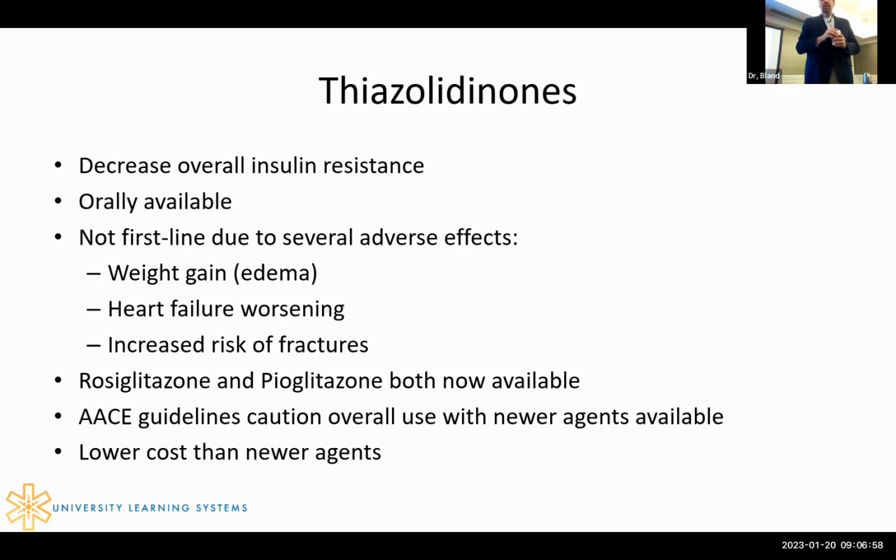So TZDs, we had a lot of hope for these. But again, because of side effects: weight gain, edema, heart failure worsening, fracture risk. Speaking of fractures, it can increase your risk of fractures long term. So the TZDs, are y'all still using these? Actos? Avandia? A little bit? Okay. Right. If it's cheap, you carry it. Oh, right. 403B. Yeah. Gotcha. Okay.